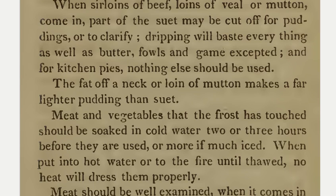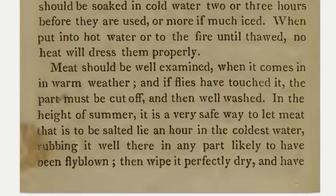Meat and vegetables that the frost has touched should be soaked in cold water 2 or 3 hours before they are used, or more if much iced. When put into hot water or to the fire until thawed, no heat will dress them properly.